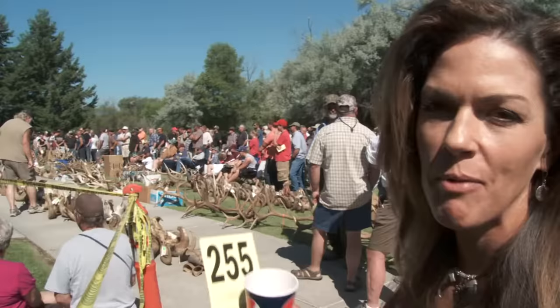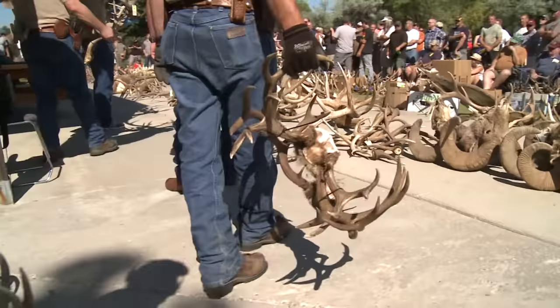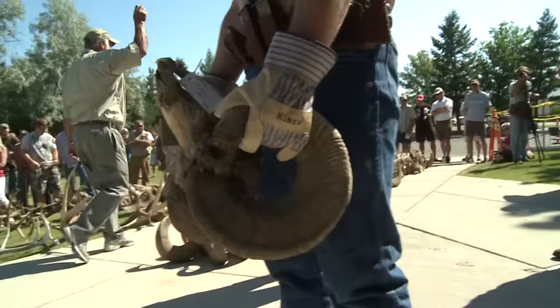I thought it went too high, but it's all great. It goes back to the state fund. But I'm still waiting on the ram. They haven't gotten any of the ram skulls yet. We've got about 100 of them here, so hopefully I can get my hands on at least one of them.